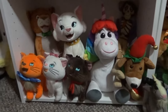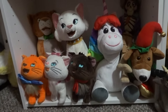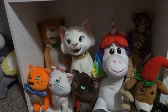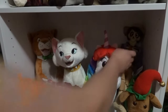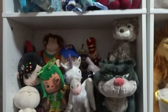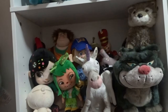And the next row, I have all the Aristocats family, so it's like Berlioz, Toulouse, Marie, and then the mom, and then the dad, Thomas O'Malley. And then I have the unicorn from Inside Out, and then I have Hector from Coco, and another of the Santa Paws puppies.